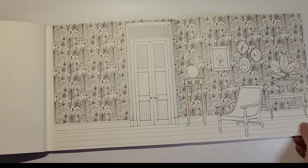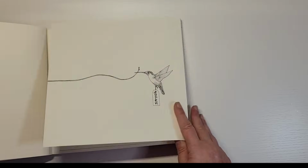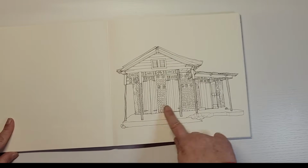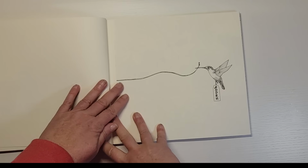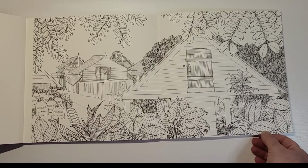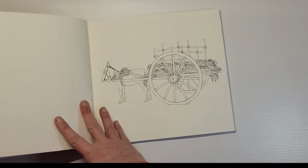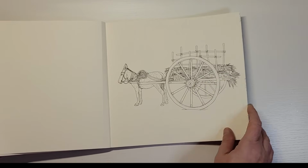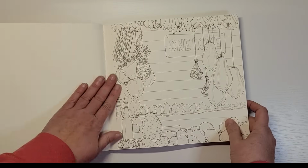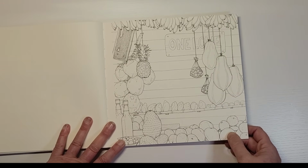Ooh, and another one. Look how fun. These are definitely going to be a lot of fun to color. Yep, for sure. Look at this cute little place. Oh, and we have another fold out. Wow, look at this one. Look how cool that is. Oh, look at this cute little donkey. One love. Looks like a fruit stand.